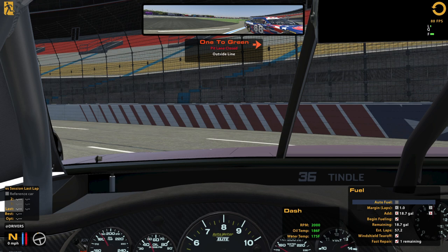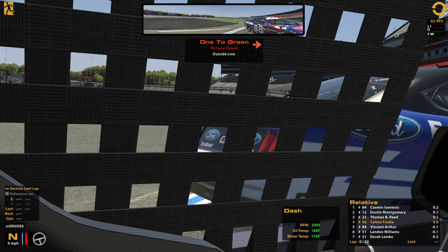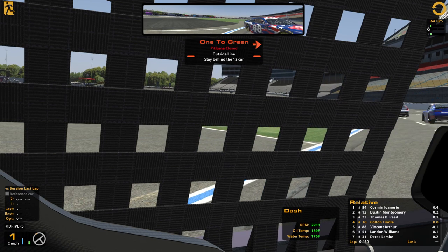50 laps with no cautions, so we definitely are going to want to save tires, that's for sure. Charlotte's a place you want to save tires for sure as well, so we're going to go much easier than we did during qualifying, which is a no-duh thing, but much, much easier.